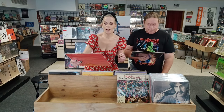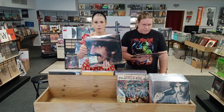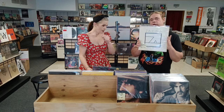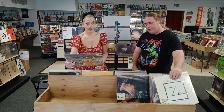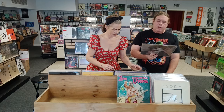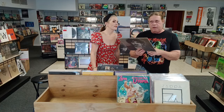Frank Zappa, You Are What You Is. This is a 1981 original print, Santa Maria pressing. I remember when this came out. Ship Arriving Too Late to Save a Drowning Witch. This is 1982. From 1983, Frank Zappa, The Man from Utopia. London Symphony Orchestra, Zappa, Volume 1, 1983.